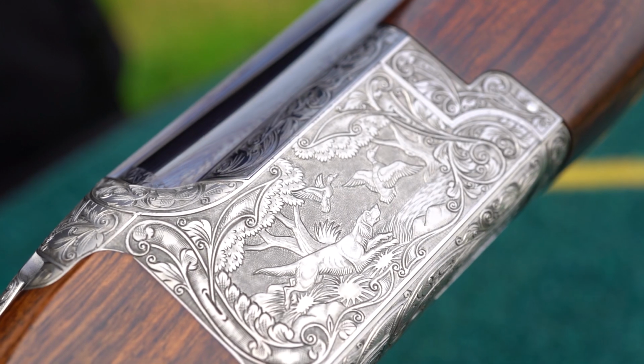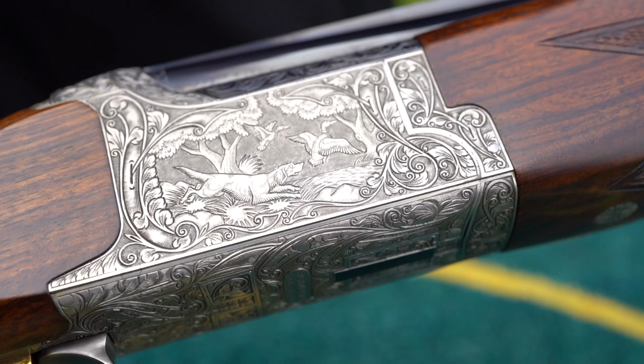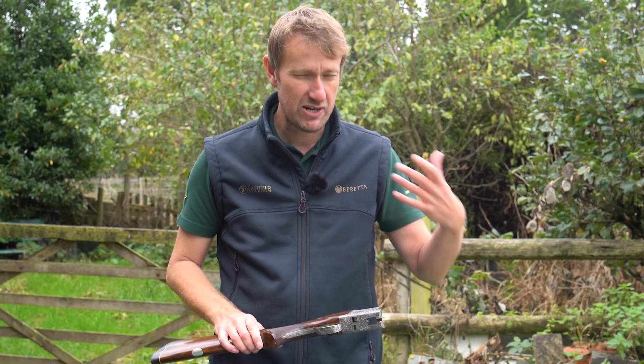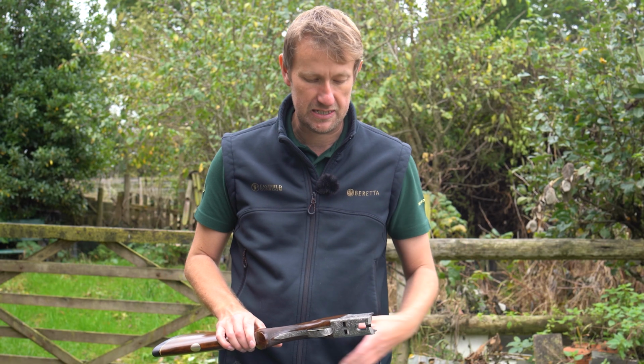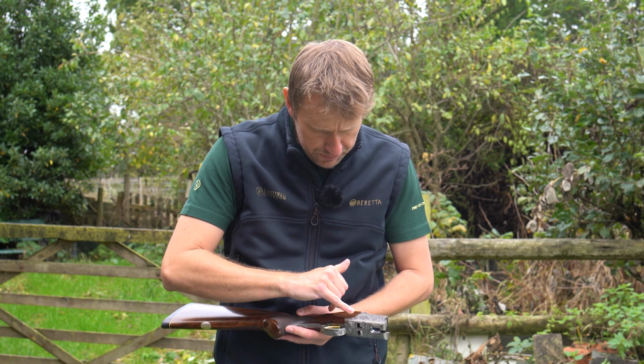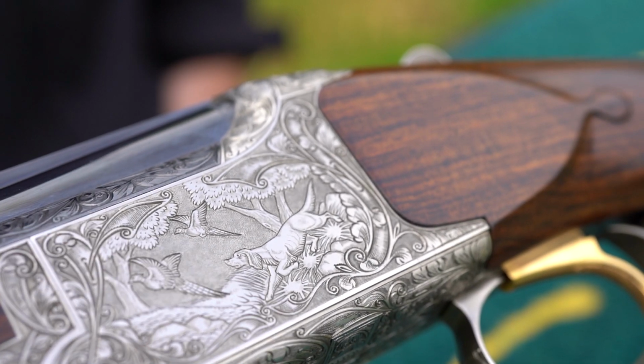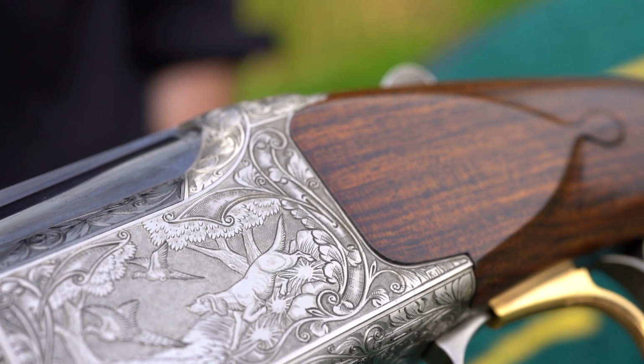You've got a hunting scene with a duck and a dog, and if you look at the muscle tone on the dog and the trees, it really is a really spectacular piece of engraving. Loads of border scroll work in the actual style of a scroll. When I say a scroll, I mean like a rolled piece of paper, which I think is a nice touch.